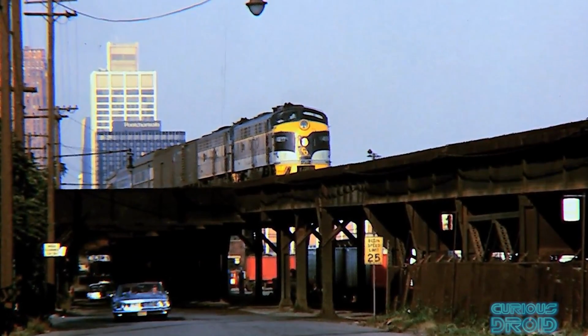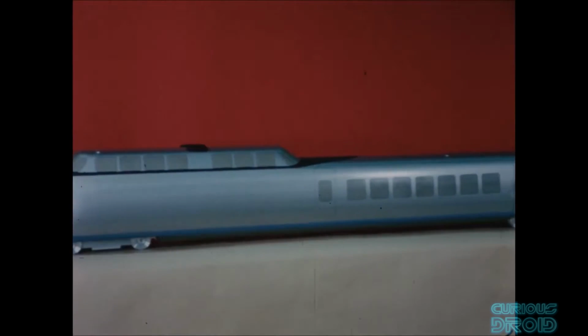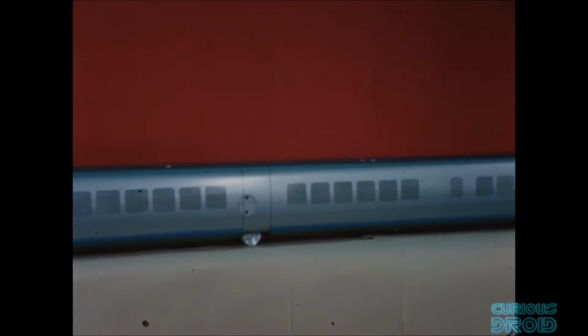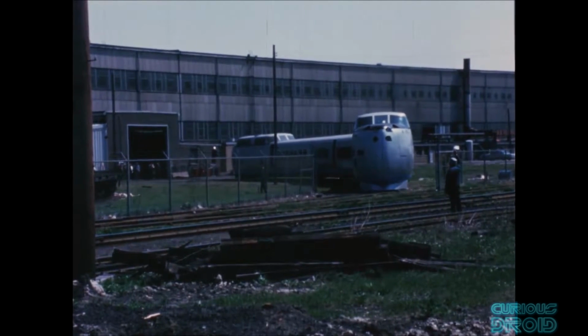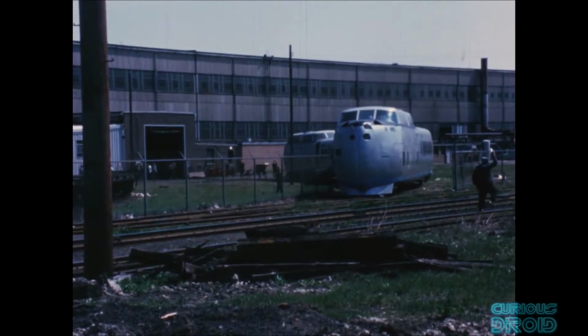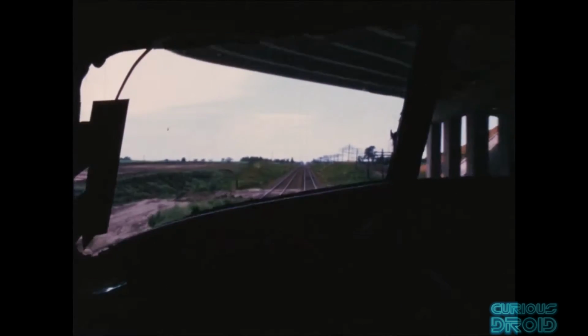Whilst the US doesn't spring to mind when you think about high-speed rail, in the late 1960s it was the first place in the Western Hemisphere, along with Canada, to have an advanced commercial high-speed tilting train service, capable of 170 miles an hour or 247 kilometers per hour.